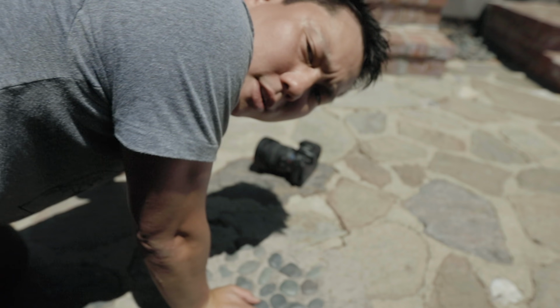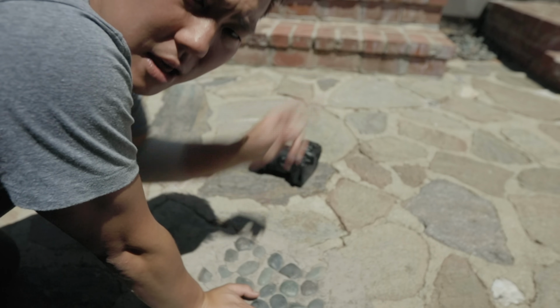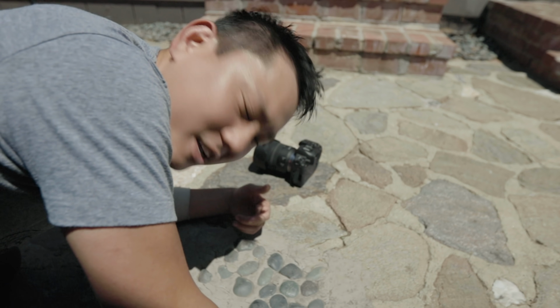You just have to wait till it's mid-noon. It's like 95 degrees now, and it wasn't overheating on that bench, so I put it on this hot rock and it's very, very warm. That's how you overheat an EOS R.